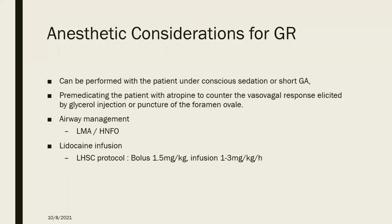into the trigeminal cistern. So the anesthetic considerations for the glycerol rhizotomy, as we said: it could be performed under conscious sedation or a short general anesthetic. It will be important to premedicate the patient for a vasovagal response, either give it right from the start or have it ready. In terms of airway management, if the decision is to do general anesthetic, then either intubation or laryngeal mask, or you can consider a high flow nasal cannula under conscious sedation.